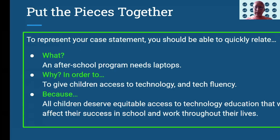And put the pieces together. So to represent your case statement, you should be able to quickly relate what an after-school program needs: laptops. Why? In order to give children access to technology and tech fluency. Because all children deserve equitable access to technology, education that will affect their success in school and work throughout their lives.